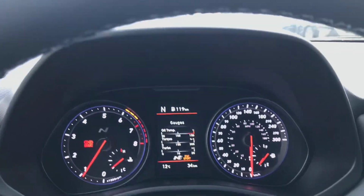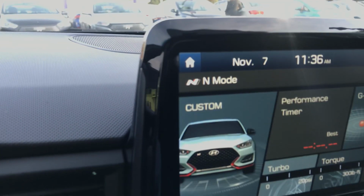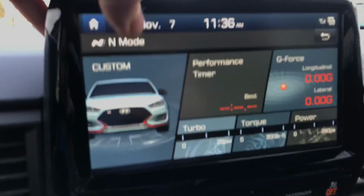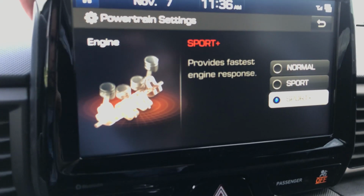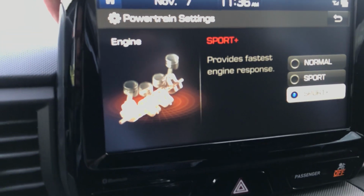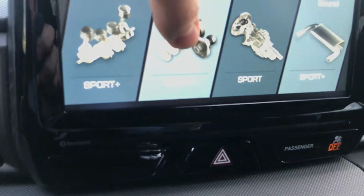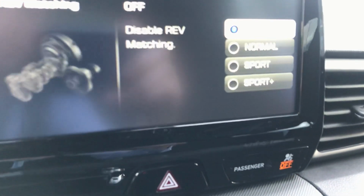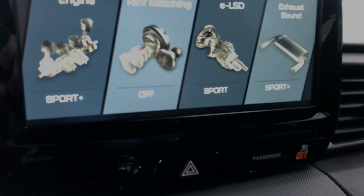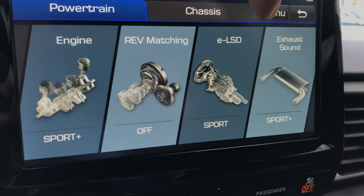So what happens when you are on N mode? Basically, you can access everything here. I'm going to show you what happens. The engine is on Sport Plus, which gives better throttle response. Then you get the rev matching, which I can turn off, but you can have it on if you really want as much performance as possible out of the gear shifting.